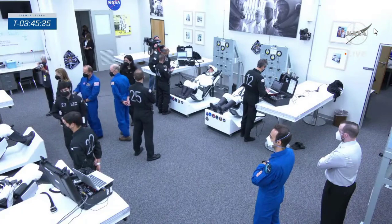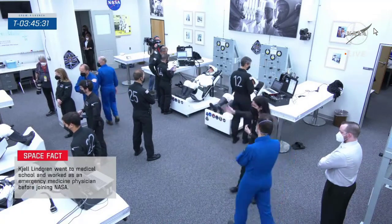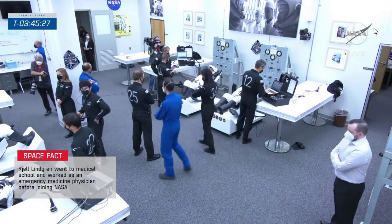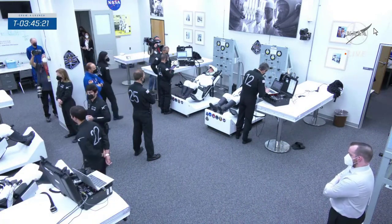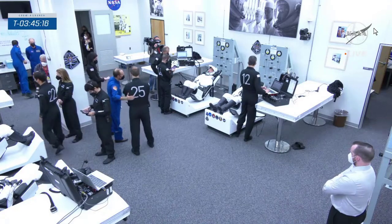That's right. He is going to make an outstanding commander. He's a wonderful, talented person, obviously experienced at living and working in space, but also just a really good human. He's going to be looking out for his crewmates. In 3 hours, 45 minutes. The side hatch is now open, and we are on schedule. And they're very lucky to have him as their leader.